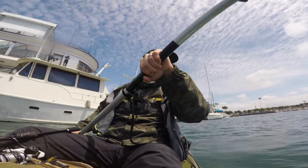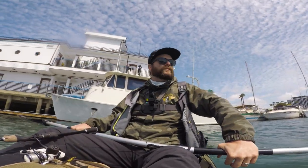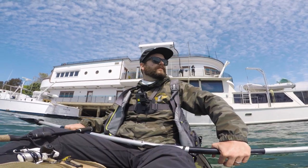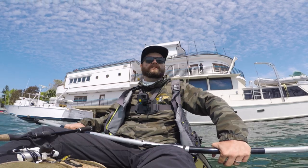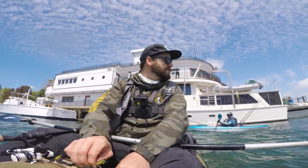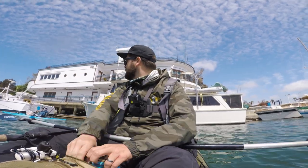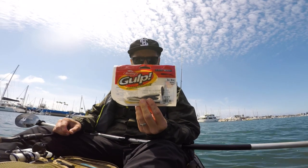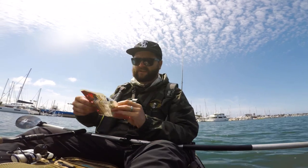So I've got 5 spotties, 2 sandies, and 1 perch, I guess. That's what that was, I don't know. Not bad though. Dude, these little gulp minnows on the drop shot, these things are killing out here. Well, these things have saved the day today. We've caught 3 species, I think, on this today. Man, gulp minnow for the win.